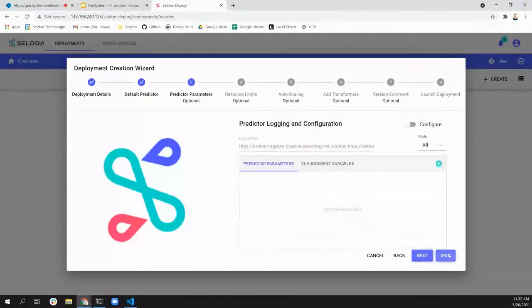And I'll hit next. Here we have our screen that talks about model logging. So we click on that configure button so you can expose a little bit of that. We stand up an Elastic stack within Seldon Deploy in your environment, and you have the ability to log all model requests and responses. If you only wanted requests or only wanted responses, depending on your use case, you could do that. If you wanted to point to your own Elastic cluster, you could also specify that here or through the API. We also give the ability to set predictive parameters and environmental variables.